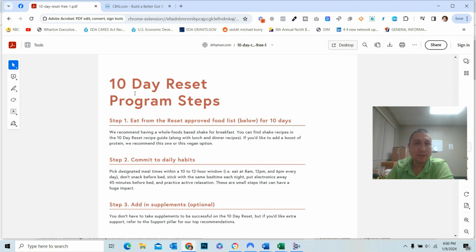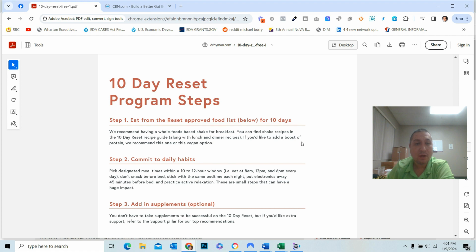Okay, next. 10-day reset program steps. Eat from the reset approved food list. We recommend a whole foods based shake for breakfast. You can find shake recipes in the 10-day reset guide along with lunch and dinner recipes. If you'd like to add a boost of protein, we recommend this one, or a veggie wrap.